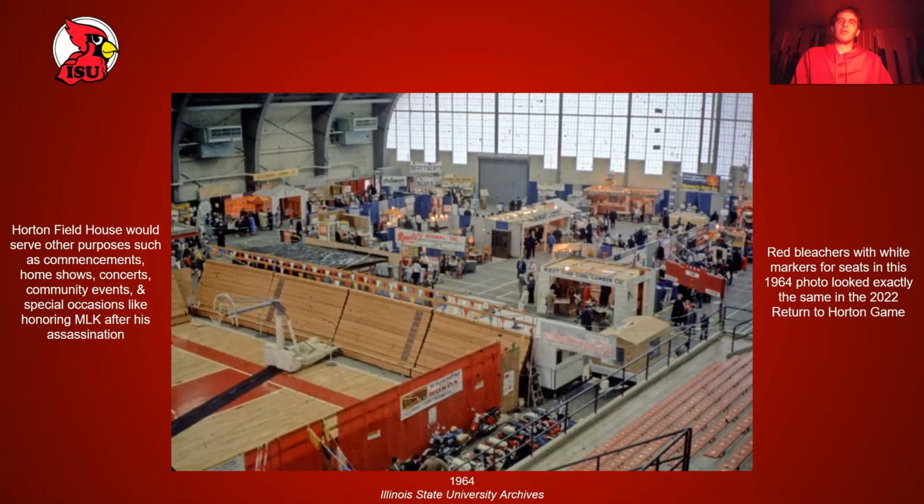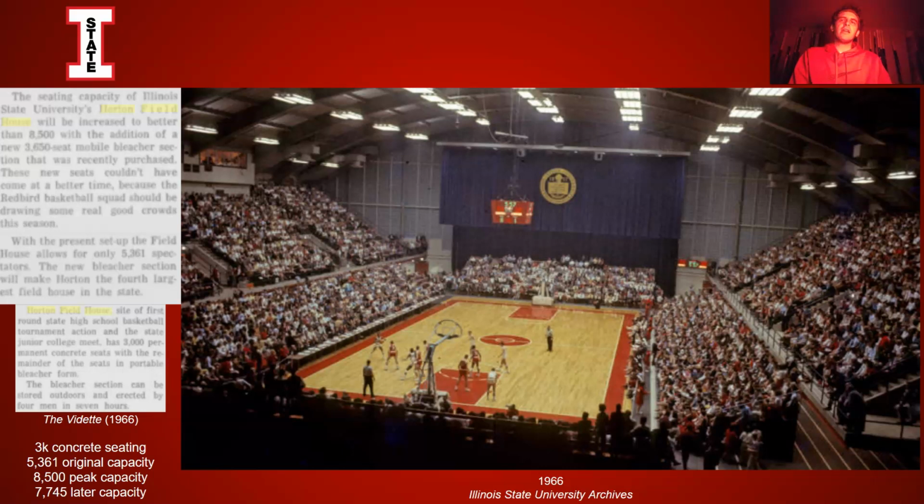The concrete seating in Horton Fieldhouse would account for 3,000. The original capacity of the stadium would be 5,361. Peak capacity, as they added bleachers, would be 8,500. And the later capacity was 7,745, although that would adjust upward and downward throughout the years.